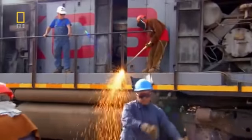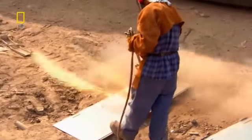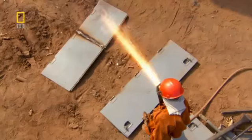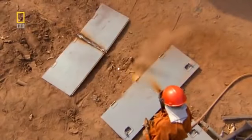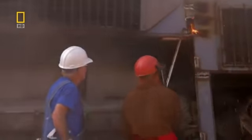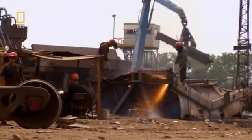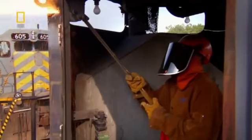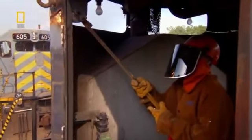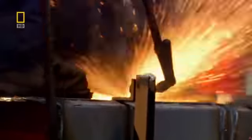The rails and doors may have come off easily, but the strip down's only just begun. Rich and his team get ready to rumble. It's a scorching day in the breakdown yard. And now it's about to get even hotter. The team needs to cut through layers of over 7 centimeter thick solid steel. And blowtorches are the only way to do it.